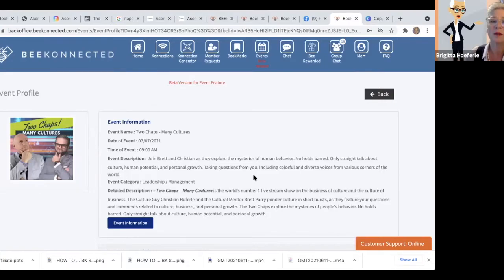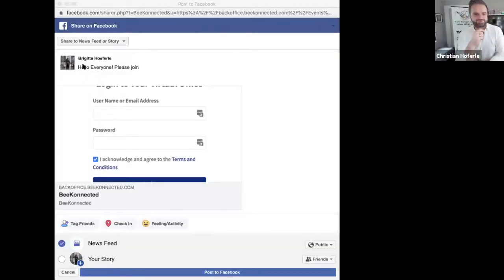When someone clicks on that link who is not a Be Connected member yet, they will receive login information where they can join as a free member. And it'll, hold on, it won't look like that. It'll look exactly like the picture that we shared on Facebook.